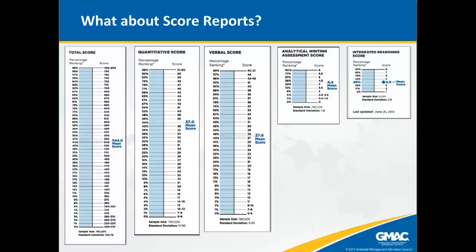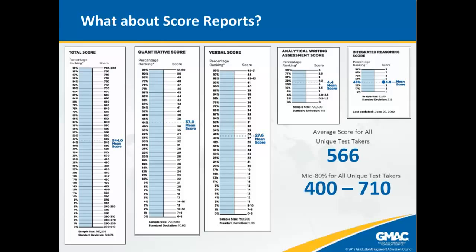Here's an example of what the percentile tables look like. So you can see what the mean score is. You can see where you fit in compared to other test takers. I believe this data is from last year. So the average score for all unique test takers is 566. Most of the people, the middle 80%, score between 400 and 710. So above 710 is really the best of the best, and below 400, I guess, wouldn't be.